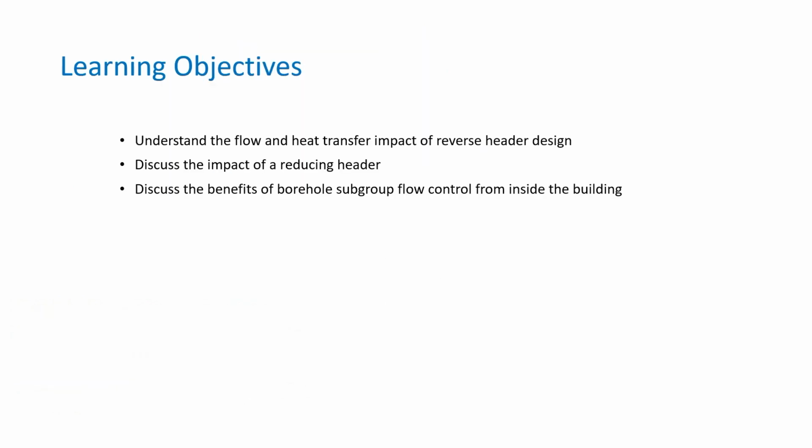so my learning objectives are, understand how heat is transferred in a heat exchanger. And do we really need to have precision there? Or does 10% more and 10% less not really matter so much for heat exchange?